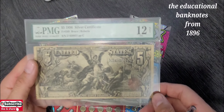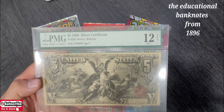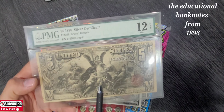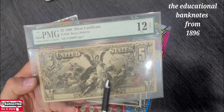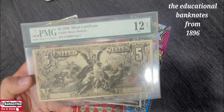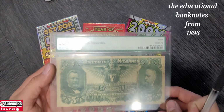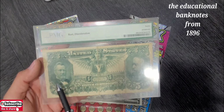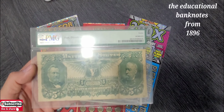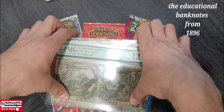And the most unique one, we have the $5. This one shows electricity and the dominating force in the universe. That's in 1896, just a piece of art. On the back, we have the Civil War heroes, Grant and Sheridan. What a beautiful banknote. Sorry about the light reflecting on the plastic.